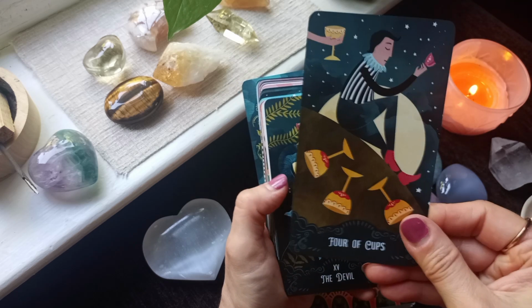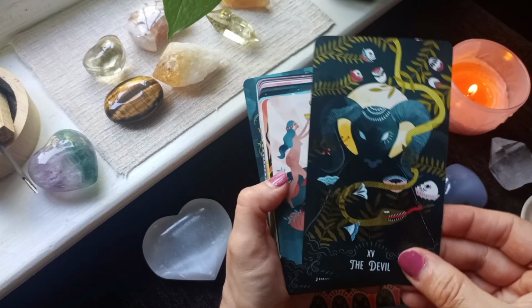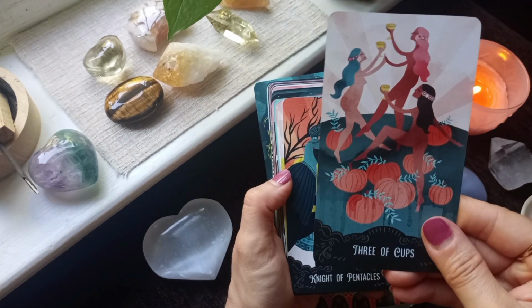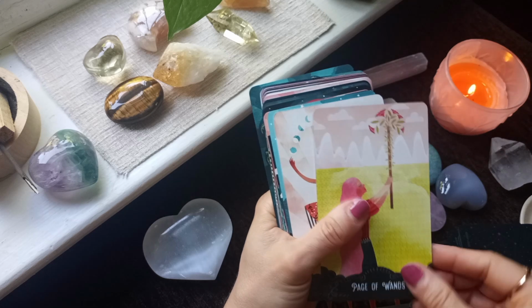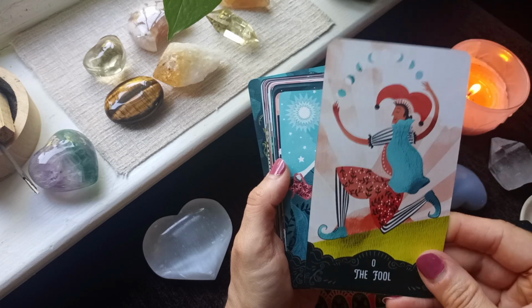Four of Cups. The Devil. Interesting card. The temptation here, signified by the snake. Three of Cups. Knight of Pentacles. Page of Wands. The Fool. Very jester-like.